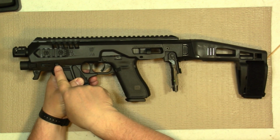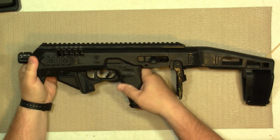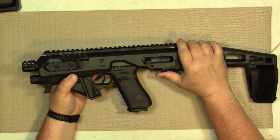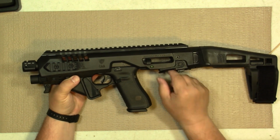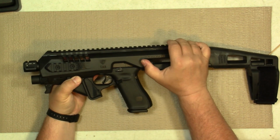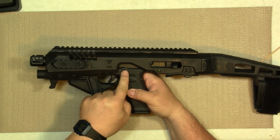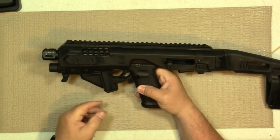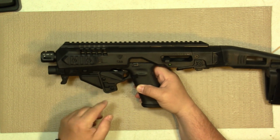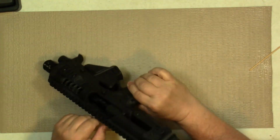And this right here is a little lock as well that locks onto the front Picatinny rail. Once that's locked in place, you would close the rear hatch, slide it forward, and it's all locked in place. Now at this point, you'd control the slide with the charging handle. You have access to the slide release. You still have access to the magazine release. This is the safety that is unique to the Roni system, and that blocks the trigger guard on both sides.